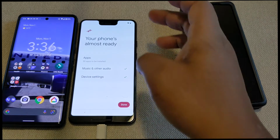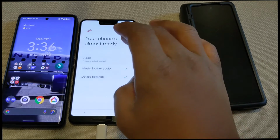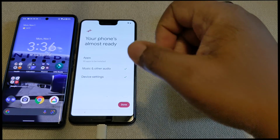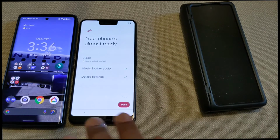Last thing, we went through all your apps. Basically, what this is going through is a final check to show what you did. We went through all your apps, we went through your music audio, we went through your device settings. And if you're good with that, let's go ahead and hit done.